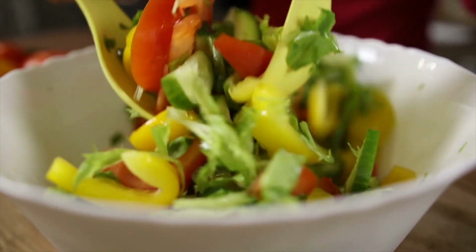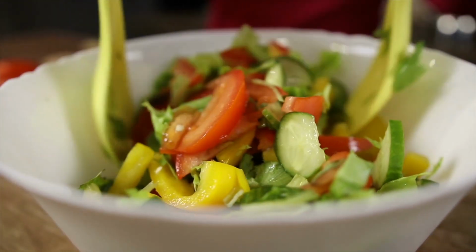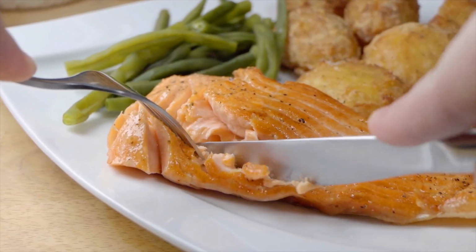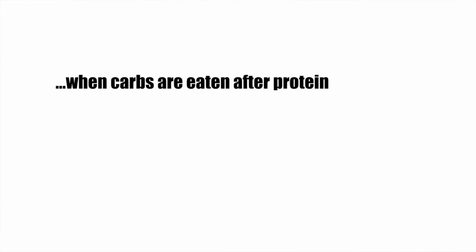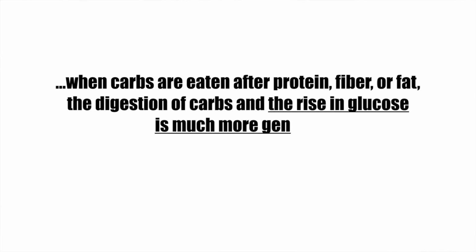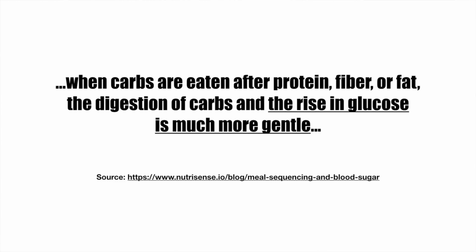But if you eat your salad first and then your meat, then your beans, and leave the rice at the end, your blood sugar spike will not be so fast. When you eat carbs after fiber, fat, and protein, the digestion of carbs and the rise in glucose is much more gentle, making energy from the carbs last longer.